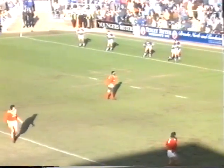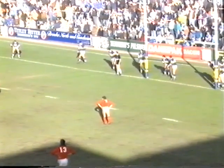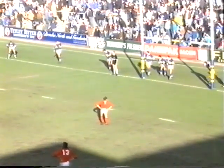What wind there is, of course, is favouring the Eagles in this first half, Stuart. Yes, it's quite blustery today, John, and as you say, the wind blowing up from left to right as we look at the game, and Eagles will open to put some points on.